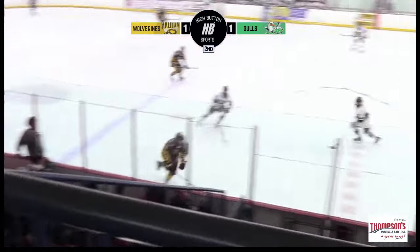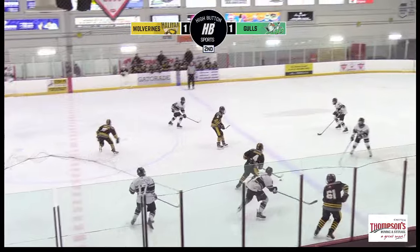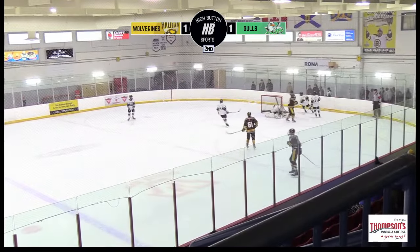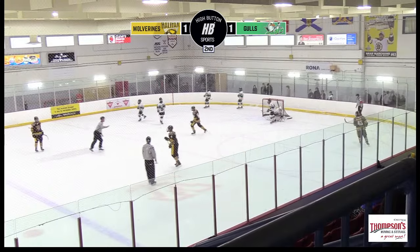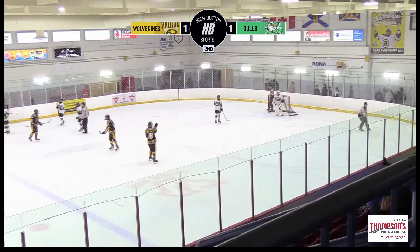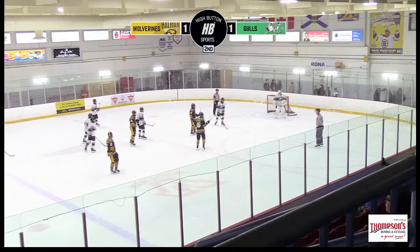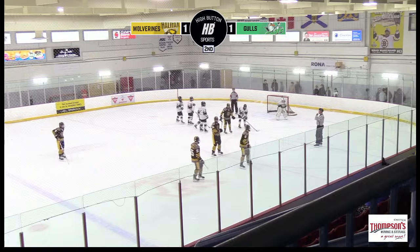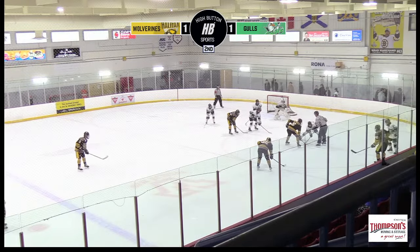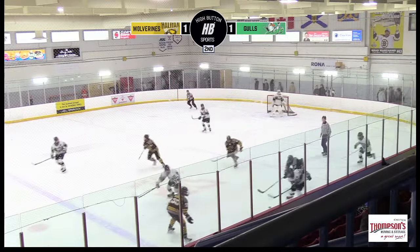Now Halifax in their own end. Pass sent down, but off the stick now, picked back up by Girard. The goal scorer here today for the Wolverines walks in looking for more and fires a shot off the pad. Save made there and held on to. So offensive zone draw coming up now for the Wolverines, as they win that one.